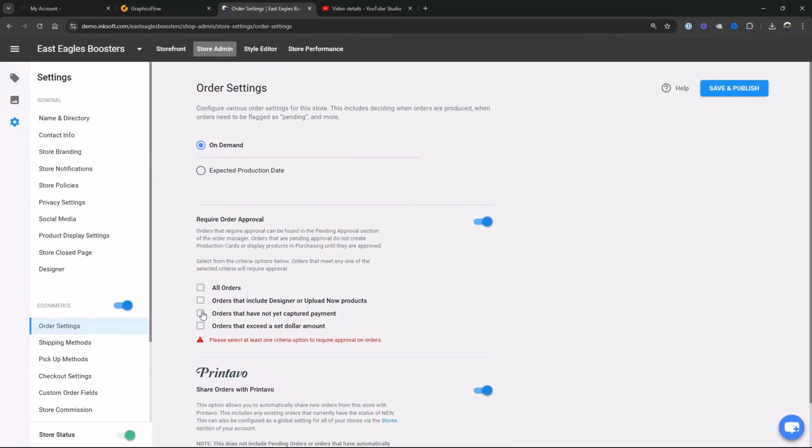In this case, because they're synced with Printavo, as soon as I approve the orders, they're going to sail into my Printavo account. They will not move into Printavo until I've approved them. They'll be on hold. So if you have a store that's set up and you're going to bill them all at the end with one big invoice, that would be a great thing to do: check that box, orders have not yet been captured for payment. Just hold them.